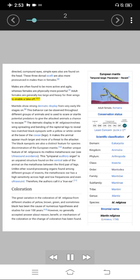Mantids show strong deimatic display from very early life stages on. This behavior can be observed throughout different groups of animals and is used to scare or startle potential predators to give the attacked animals a chance to escape. The deimatic display in M. religiosa involves wing spreading and bending of the raptorial legs to reveal 2 matched black eye spots with a yellow or white center at the base of the coxae legs. It makes the animal appear much larger and more of a threat to the attacker.